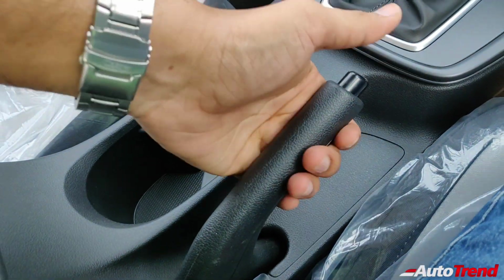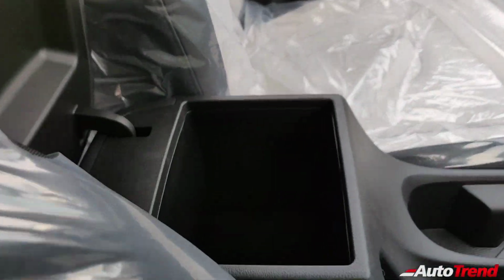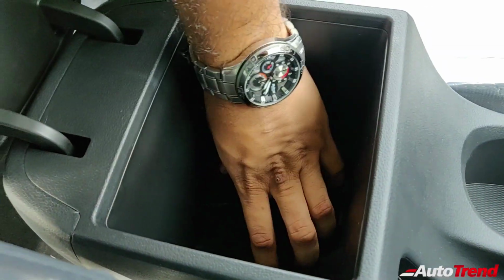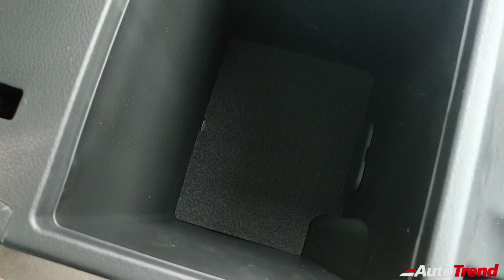You get a manual handbrake lever over here, and you get this very nice and large armrest, under which you have quite a bit of storage, which even has a felt lining underneath. You can see the felt lining under there, which is really nice and thoughtful.